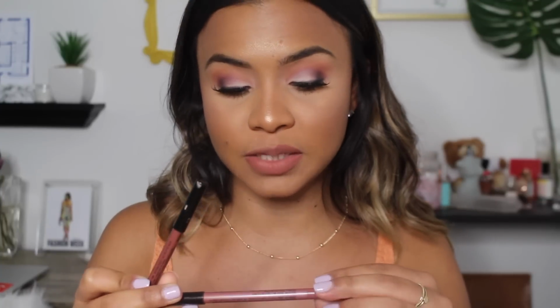The color Need Me is beautiful as well. It's more of a mauve undertone, so Beyond Nude is just my perfect nude lip liner. The way that it glides, it stays on all day, it's creamy, it's long wearing, I cannot believe how good it is. And this is under $10, and I would recommend it over and over again.